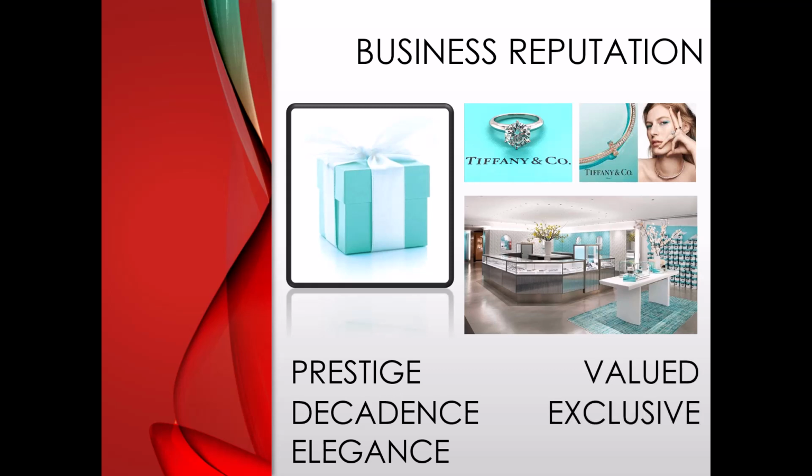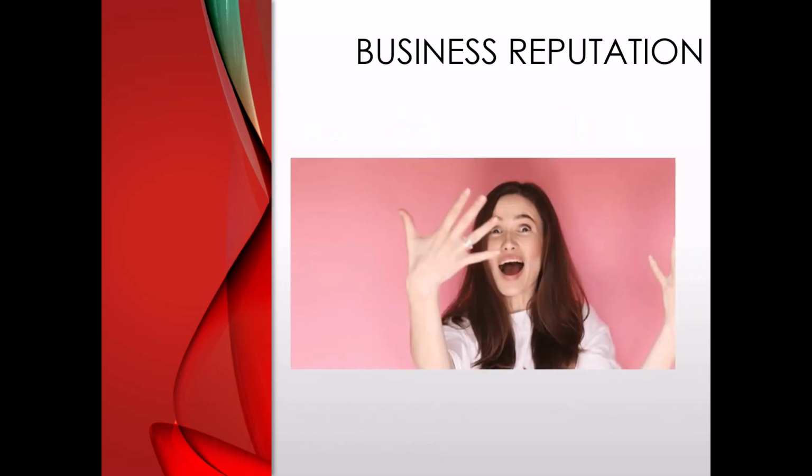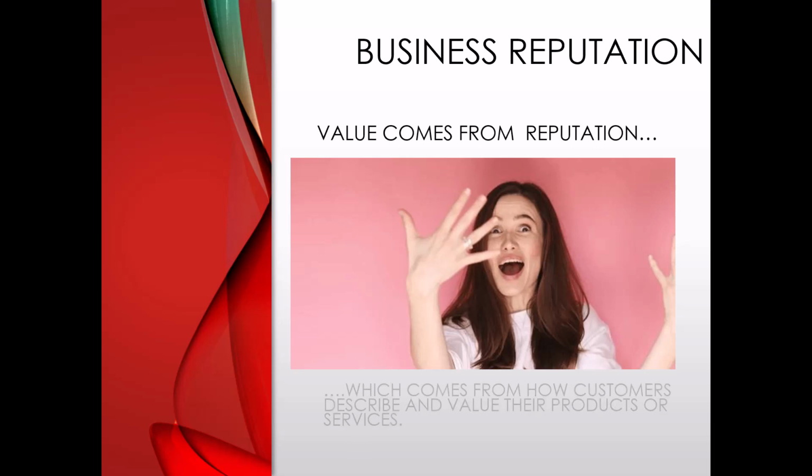Those are really great descriptive words, and these are all words that the company has worked very hard to market into their business. Tiffany's is known for really high quality jewelry, and many customers who are shopping for diamonds find a ring from Tiffany's to be highly valued because of their reputation, which derives from how customers describe and value their products or services.